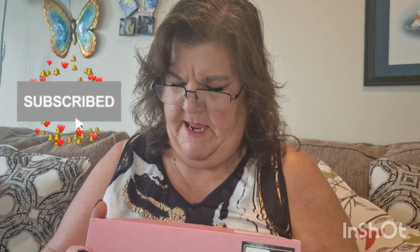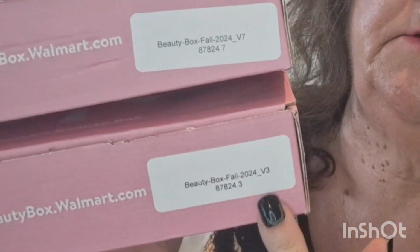Hi guys. Hey, if you're new here, I'm Deb, and I'm here with two different versions of the Walmart box. Now, I get two versions because every now and then they'll ask you if you want to upgrade, and I get two. That way, I can upgrade one and not upgrade the other when they do that. One is version 7 and one is version 3, and you can tell that by right here. And these are $6.97, and that includes shipping.